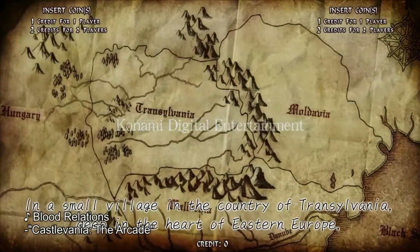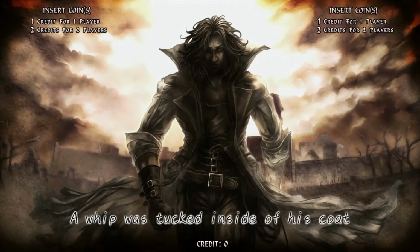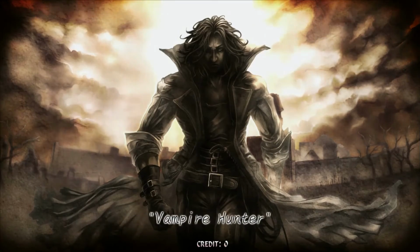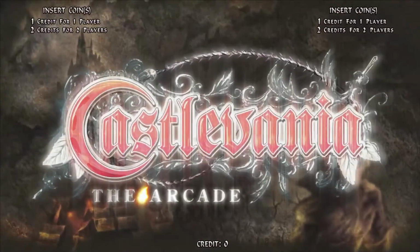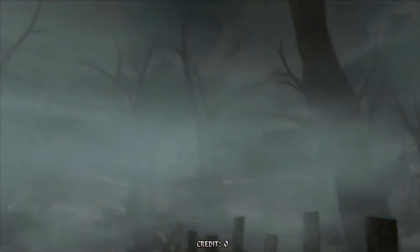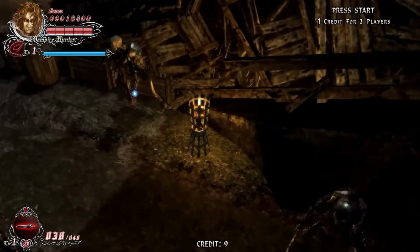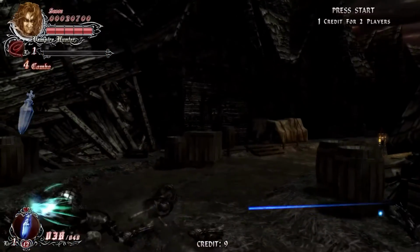Is this really all that Castlevania fans got from the arcade? Well, as fortune would have it, no. It turns out there's actually another Castlevania arcade game, one which actually bears the name of Castlevania. It's called Castlevania the Arcade, and it was released, appropriately enough, in October of 2009. But only in Japan. There was a European release planned, but it was only location tested in 2008.